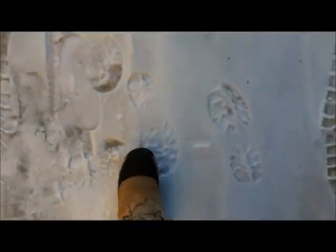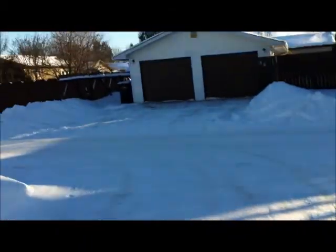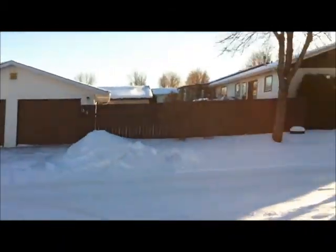Now, one of the cool things about when it's really cold like this is that the snow gets this really neat hollow sound when you walk, because it's just so frozen, and it really is quite loud. But I always love that sound, and it's especially cool if you go out and you're, say, snowshoeing or cross-country skiing or something. It has a really cool sound. This is my neighborhood.